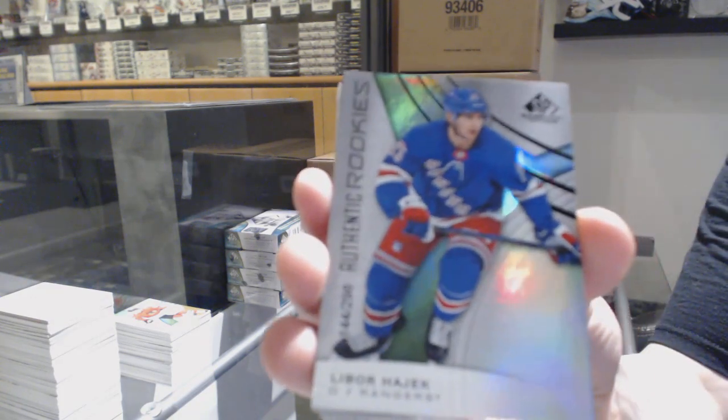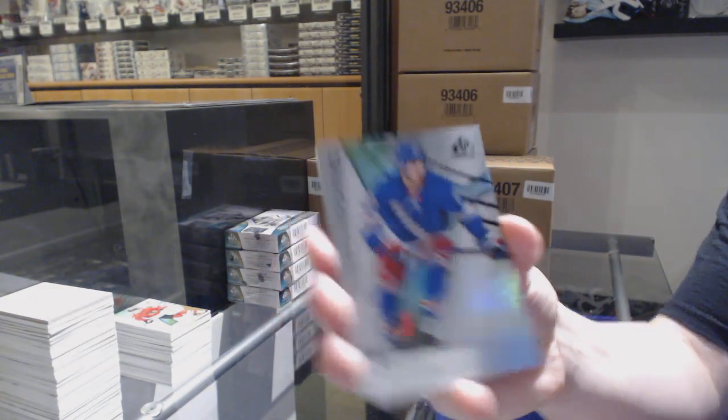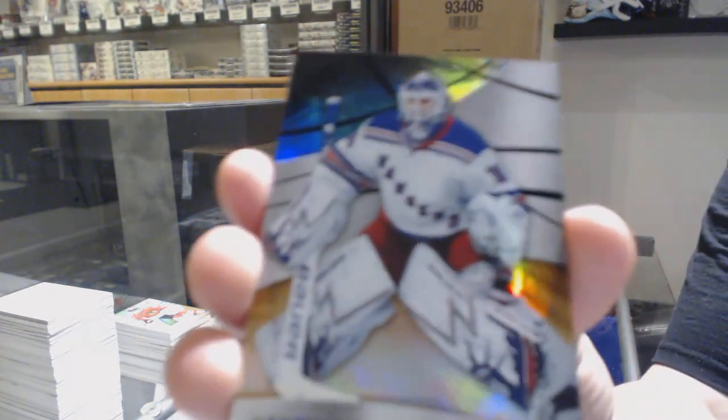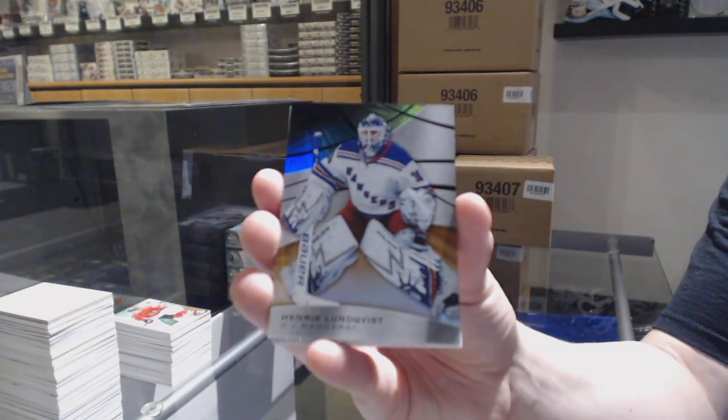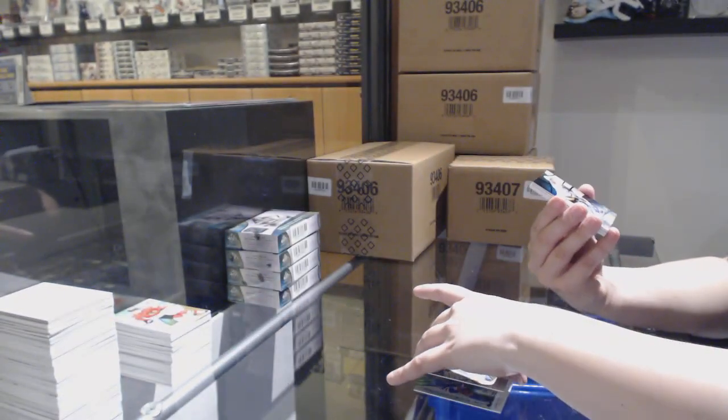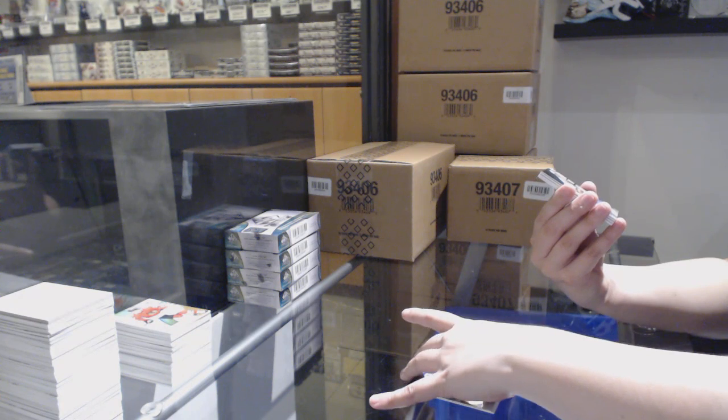Numbered to 298 for the Rangers, Libor Hayek. We've got an orange numbered to 114 for the New York Rangers, Henrik Lundqvist. Ooh, what a nice one.